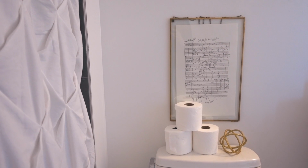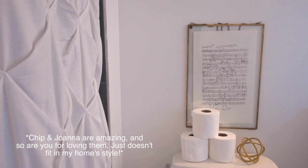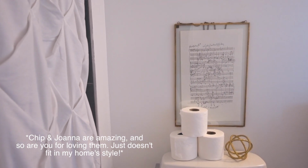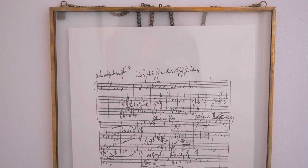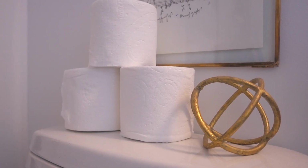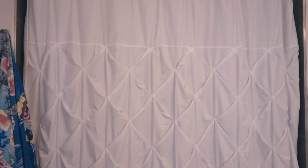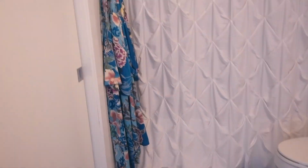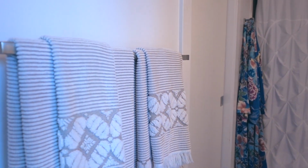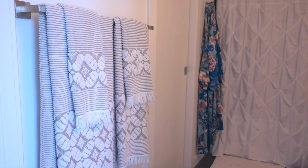When Chip and Joanna Gaines launched their Target line, this is really the only thing I liked from their line, because I'm obviously not a farmhouse type girl, but the sheet music in a gold frame was really cute. And for some reason, the extra toilet paper stacked there looks cool, and it makes me feel like a hostess with the mostess. The shower curtain is from Target, so is the bath mat. And then my decoration towels, not my for use towels, are from World Market.